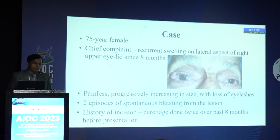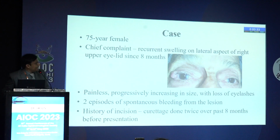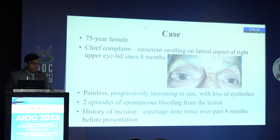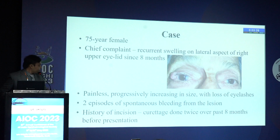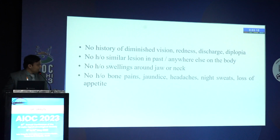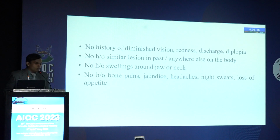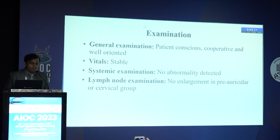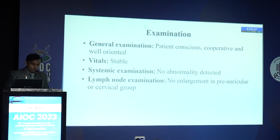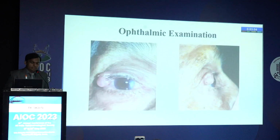So a 75-year-old female with a recurrent swelling, as seen on the right outer aspect of the upper lid since 8 months, undergone 2 episodes of incision curettage. She has history of bleeding from the lesion, painless progressive increase, loss of lashes, and she had no other signs of involvement of the orbit, extraocular muscles or systemic involvement, lymph node involvement. Her general physical examination was normal. Lymph node examination showed no enlargement in any of the groups in the neck.